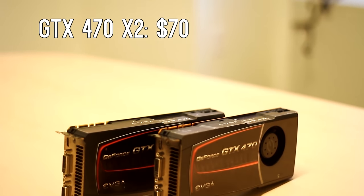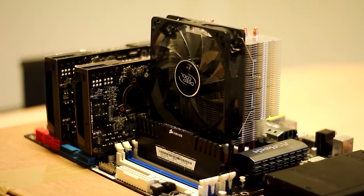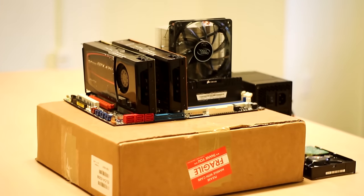Though I will give credit to Aussie Talks Hardware for being the only competitor to go with a manual type build. He managed to source a Xeon separately, a motherboard separately, a CPU cooler, and also the RAM, and make something that was overclockable. And I love my Xeons.